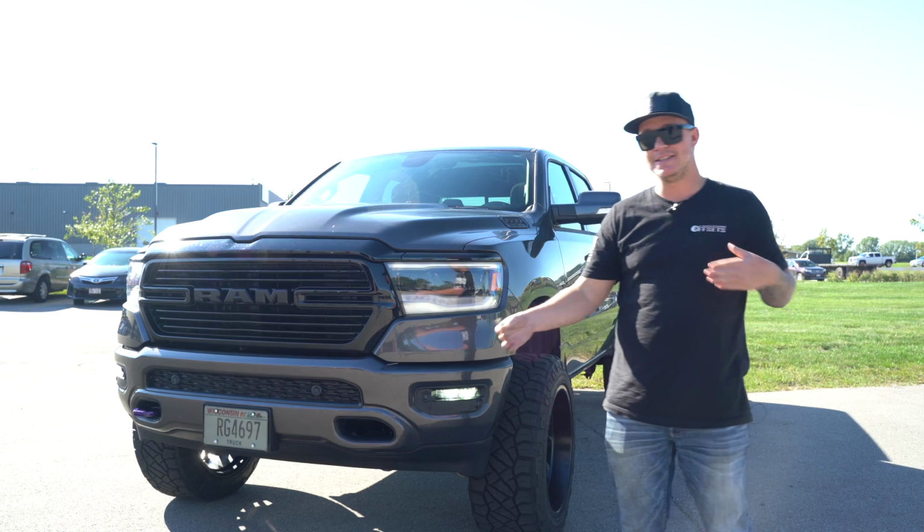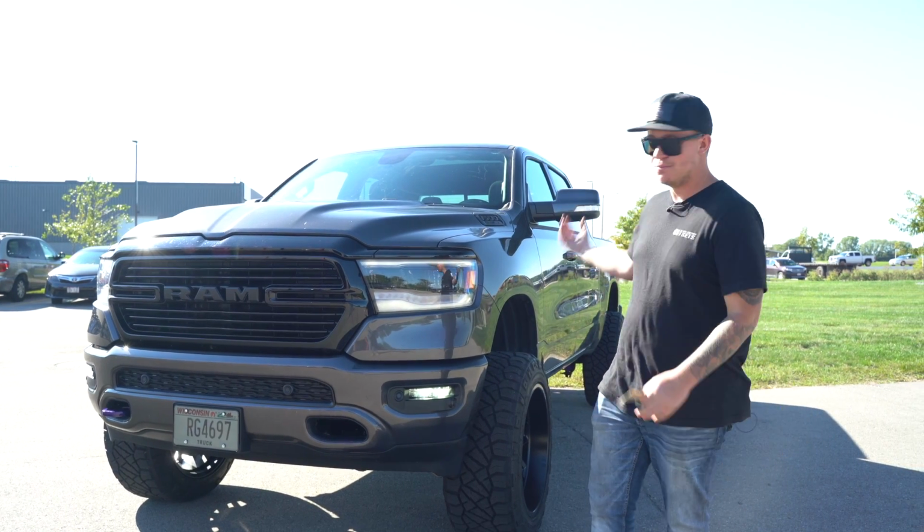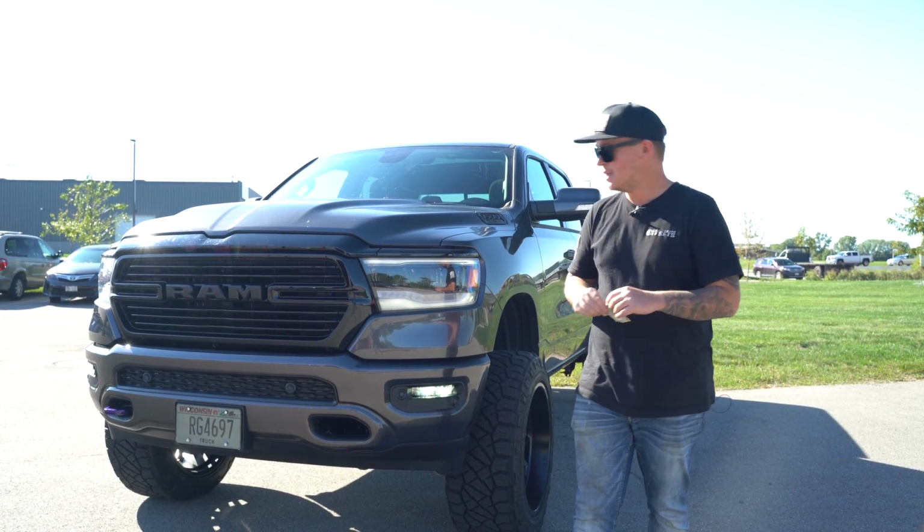I don't know if he's just building a daily driver or if he plans to do more stuff to this truck, but nonetheless, a fantastic start on this 2020 Ram 1500.